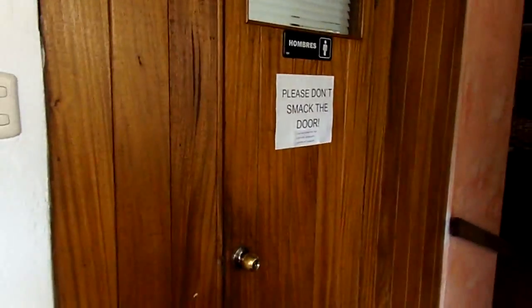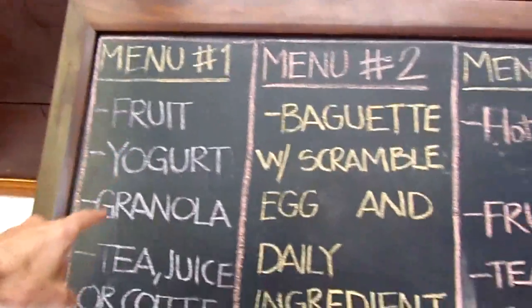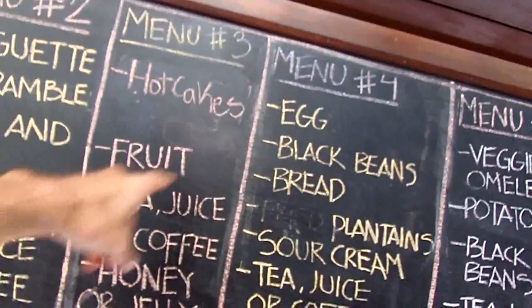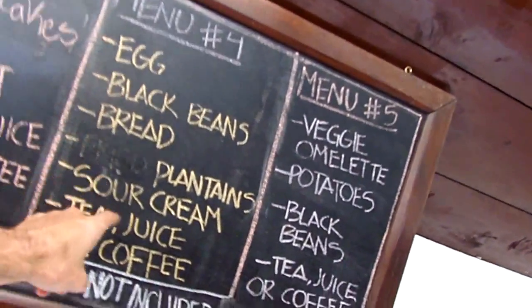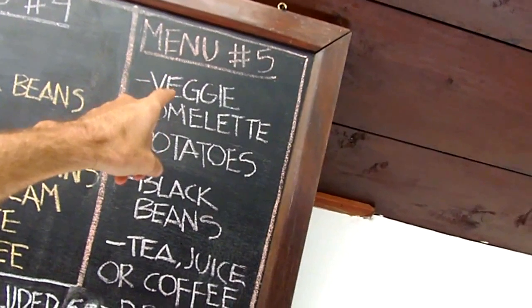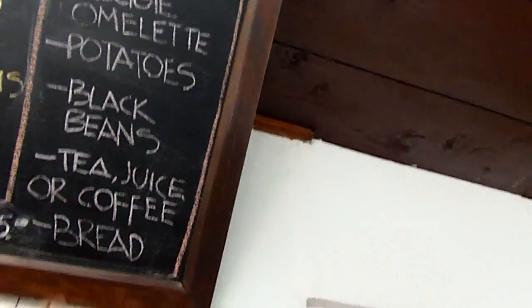So here's one of the restrooms right here. And then here are their breakfast options. Option number 1, fruit, yogurt, granola, tea and juice. Number 2, number 3, hotcakes, egg, black beans, bread. I had this one. Menu number 5, vegetable omelet, potatoes, black beans, and juice and bread. So I took a little video of that I'll show at the end of this video here.